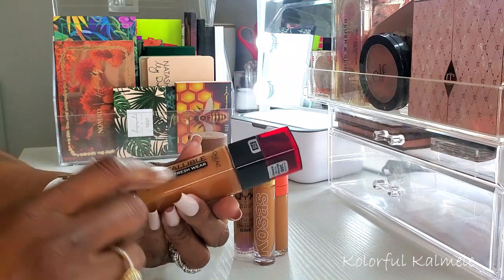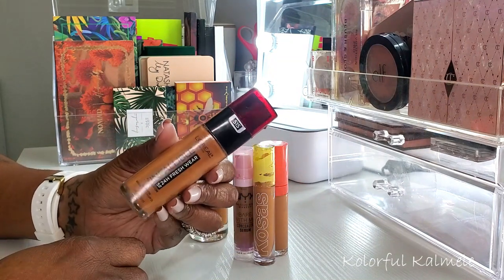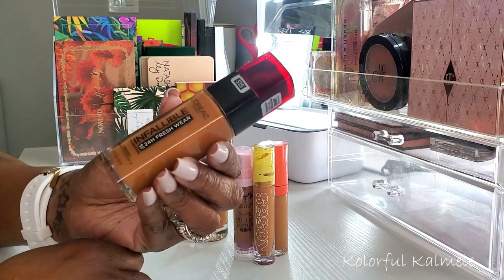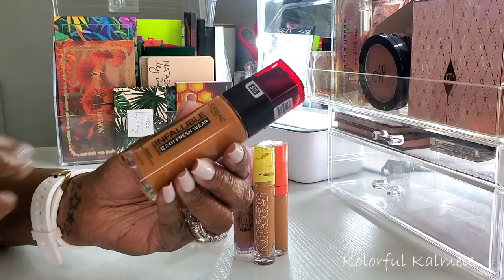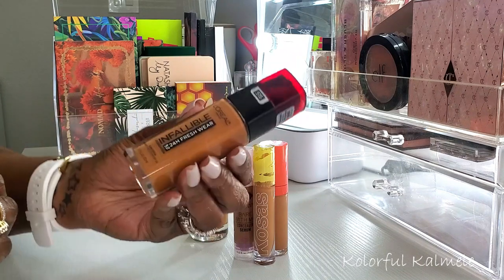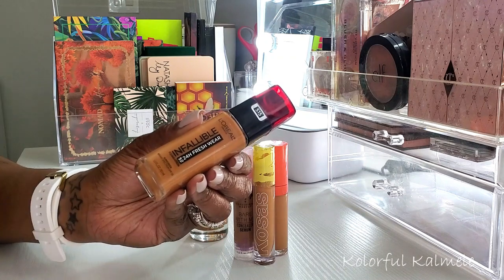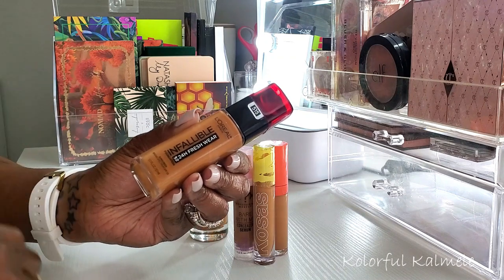First, this L'Oreal Infallible 24 Hour Fresh Wear. Y'all, this stuff here, I love this stuff. Love it, love it, love it. It's like a nice natural matte finish, especially if you don't use too much. I've learned over the years that I've been using way too much foundation in the past.